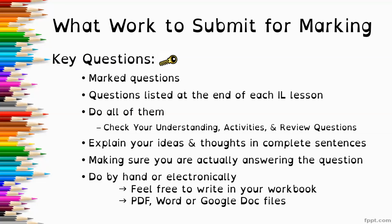But the spaces for the questions are not very big, so I strongly encourage you to write on a different piece of paper for your answers that you're submitting. If you're going to do it electronically, using a PDF, a Word file, or a Google Doc are the files that are easiest for us to open. Everyone has access to Google Docs through their NNEC email address, and we can support you to access that if you need to. If you're going to use a different file type, most likely this is fine. Just let us know so that we can make sure we can actually open it.